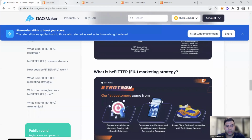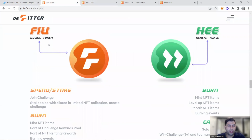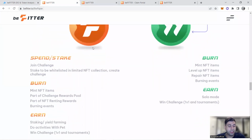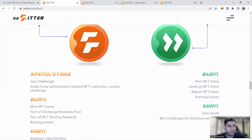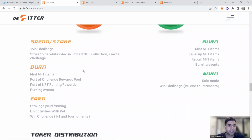In terms of their token, they have the FIU or social token, as well as the HE token, which is the health token for the project. So the FIU token is for spending and staking in the project, which means it has a finite supply, and there's a staking to be done in the NFT collections, in challenges, and of those sorts. It's a token that's going to be burned for minting NFT items, challenging reward pool, and the burning events.